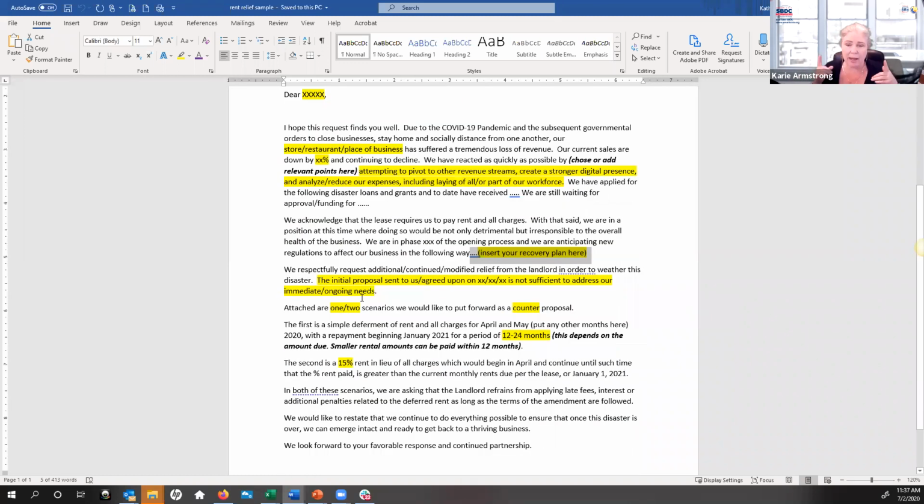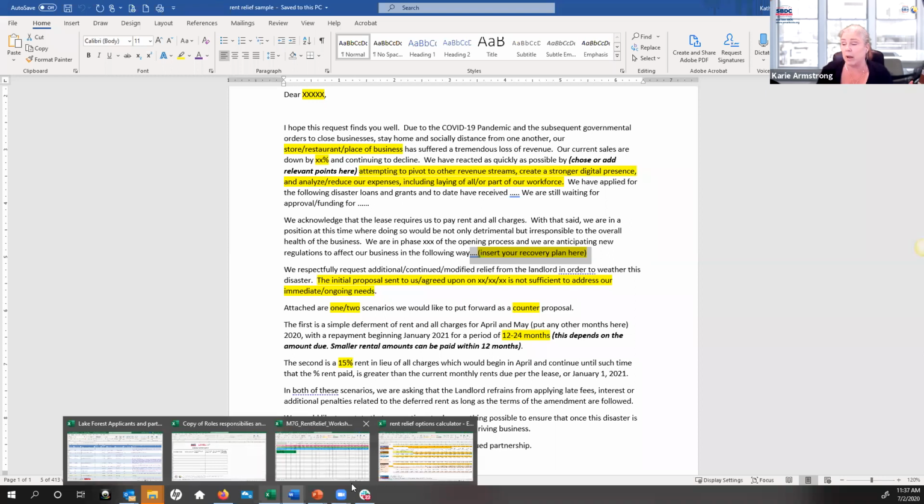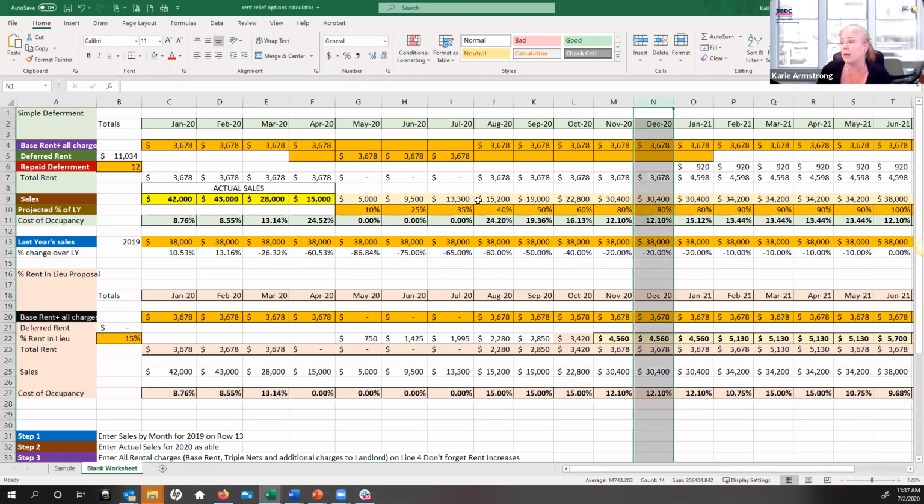And then if you already have a plan in place, or if they propose something that you can't make work for you, you're going to acknowledge it. You're going to thank them for thinking of you, and let them know why it's not working for you. And then we're going to narrate whichever one of those. It may be one or both, right? Say, look, it's an either or. I can pay you half rent through this period, or I can pay you a percentage rent, or I can defer this.